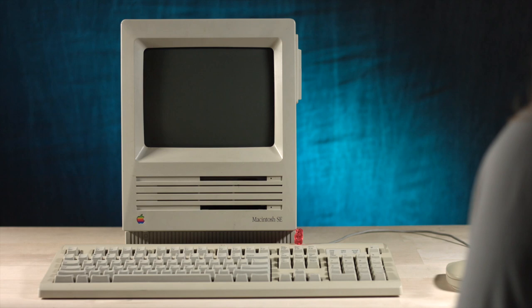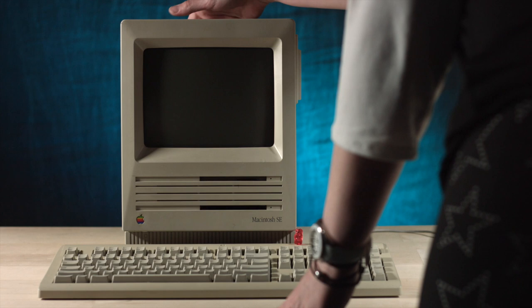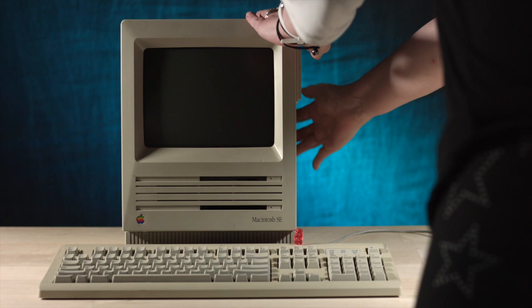Wait, but how far back in time have we gone? 1987. Okay. There's something with the light over there. Did you see the little sun? What does this do? That's a handle. Oh my gosh, it has handles, so you can carry it. Okay, wait, are there buttons somewhere? Oh, there's a keyboard.